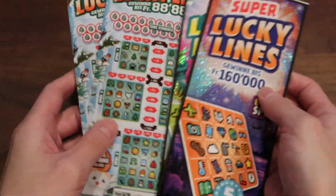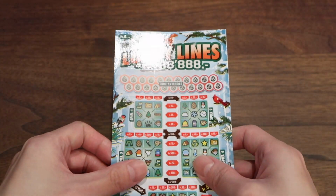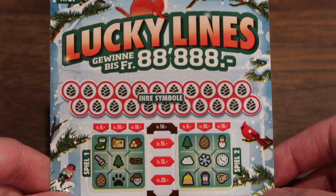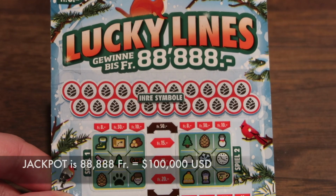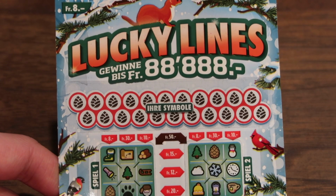Okay, let's start with the 8 Swiss franc tickets and then move on to the giant ones here. All right, and Marco, happy birthday once again. All right, let's get playing. Okay, I zoomed in a lot because these symbols are really small. Hopefully you guys can see that clearly. Okay, lucky lines. The jackpot is 88,888 Swiss francs, which is just over $100,000 US dollars.